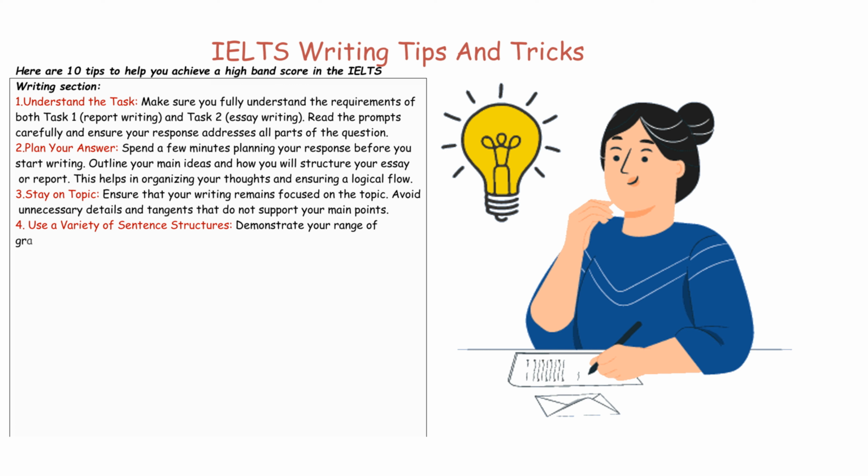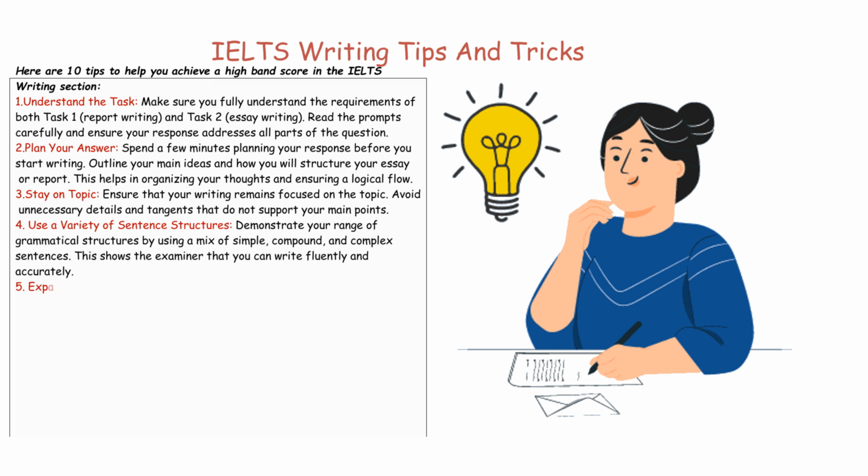Use a variety of sentence structures. Demonstrate your range of grammatical structures by using a mix of simple, compound, and complex sentences. This shows the examiner that you can write fluently and accurately.